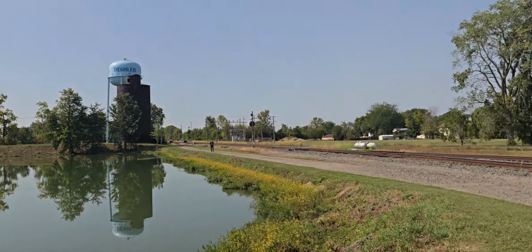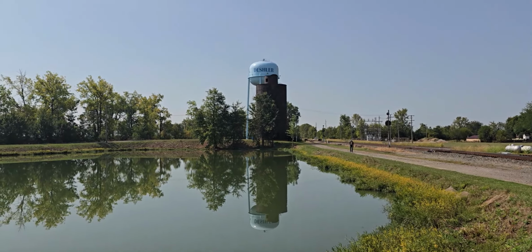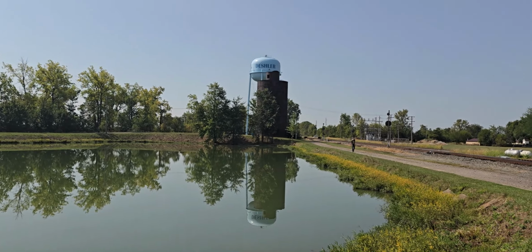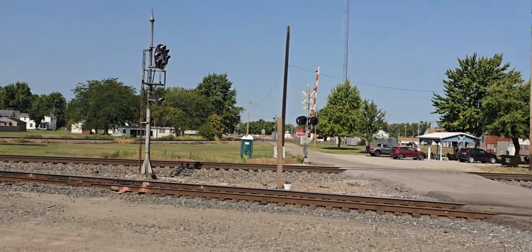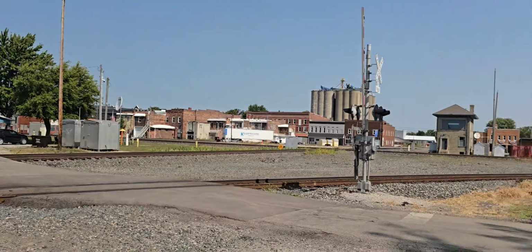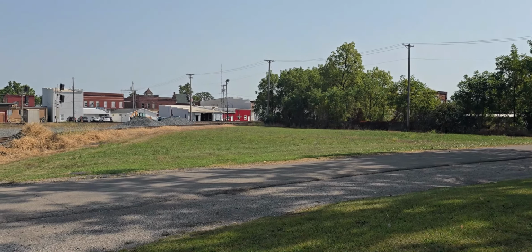All right. But look around. Got a water tower over there. It looks like an old water tower, but all this stuff here, this is Deshler. Really cool. All right, folks, stay tuned. We're gonna have another train soon.